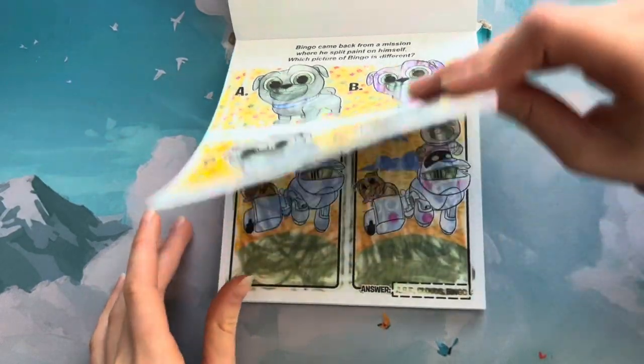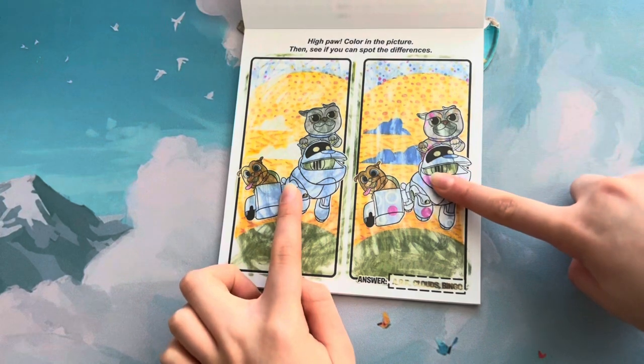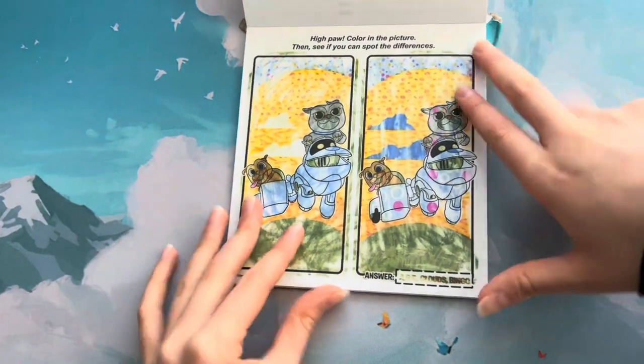The next one we did was another spot the difference. So Arf was different, Bingo was different, and the clouds were different.